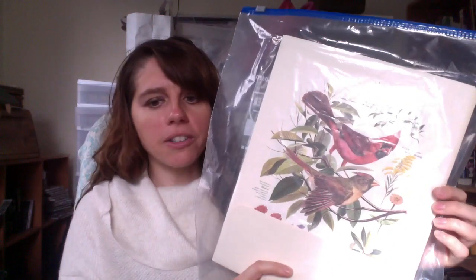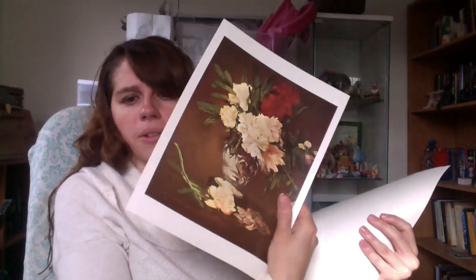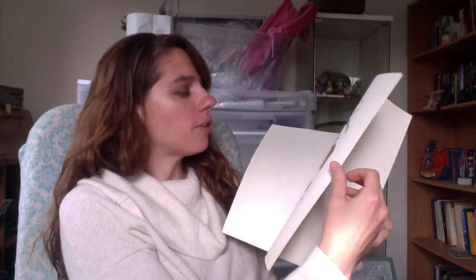This is some more artwork. These are some prints. They're all different birds and flowers, and they have the scientific names next to them. It's in sort of a folder, so you can't see the bottom of this print. I'll take them out just to show you. Oh, and there's this too that's completely different and doesn't really go with them. But there are all different birds and flowers illustrations. Pretty cool.